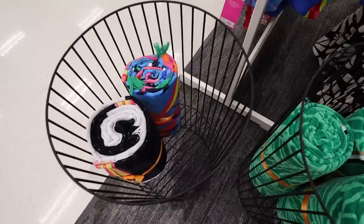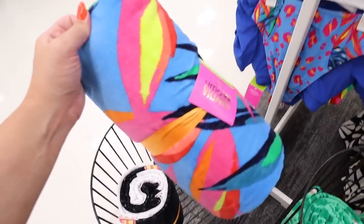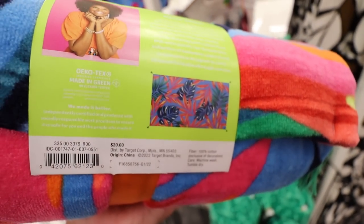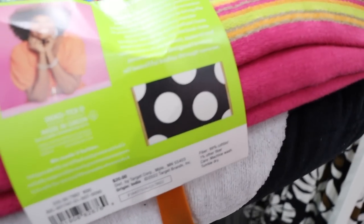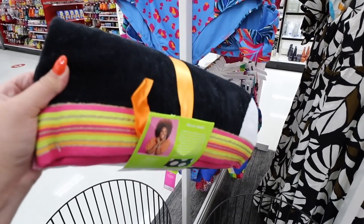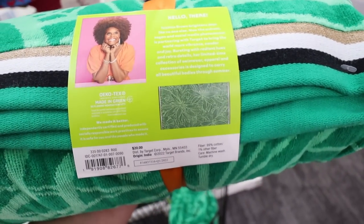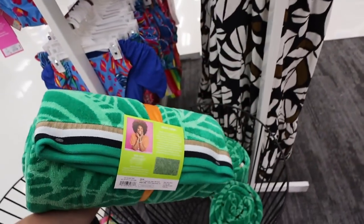So relatable. I haven't mentioned these yet, but there's also towels that match a lot of the prints. Super fun, bright beach towels. These are super nice. You can see the pattern right on the back, and these are $20. They have it in the polka dot version as well, but it does have this striped neon coloring on the edges, and then also in this green floral print with these neutral stripes on the edges. So they have so many.